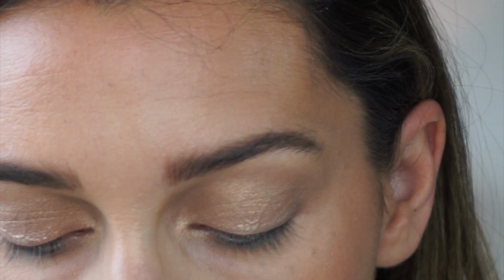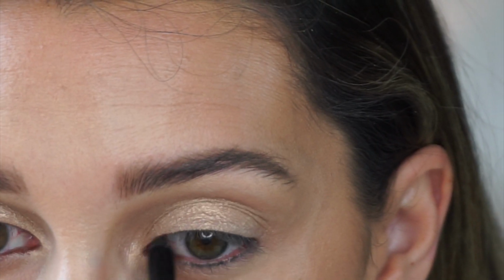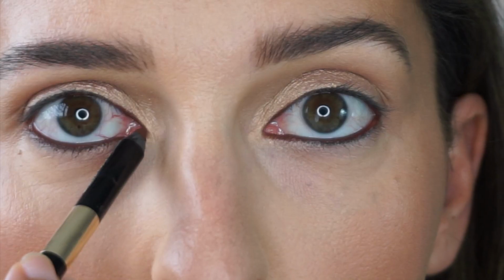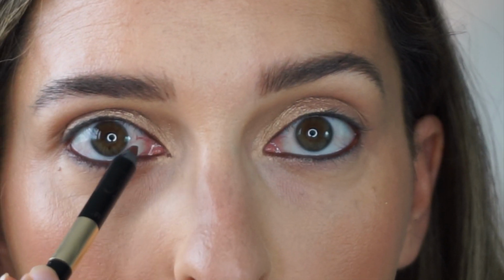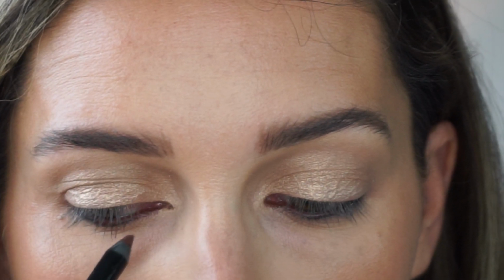So here is the fun part. I think I'm gonna start with a liner. Any creamy brown eye pencil you have, like a dark brown, will do. And I'm really going to insist in the inner corner here. And then I'm gonna go in the waterline as well. And then she actually goes, take the point here, and she goes lower. She keeps following that line here. So it depends on the eye shape, right?